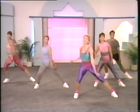Now alternate the arms and take it back and forth. Pull it back, press it down. 5, 6, 7. Last set. 1, 2, 3, 4. The arms stay down this time. Both of them down. Here you go. Take it down, press it up. Down, press it up. Oh, yes.